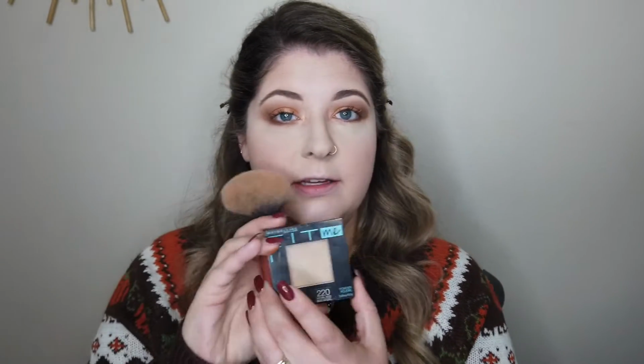Now I'm going to jump back into the skin. I think I'm liking where the eye is at, so let's go into the skin, sweep away that excess of baking. And we're going to set the rest of our skin down using the Maybelline Fit Me Matte and Poreless Powder in the shade 220. The reason I'm using this shade is because I still have the slightest bit of summer tan left. And since I'm using my winter shade foundation, if I use a slightly darker setting powder, it matches out really, really nicely.